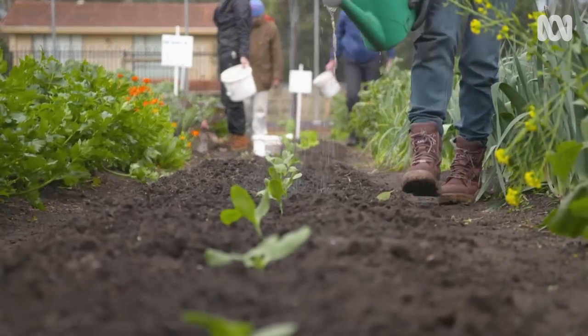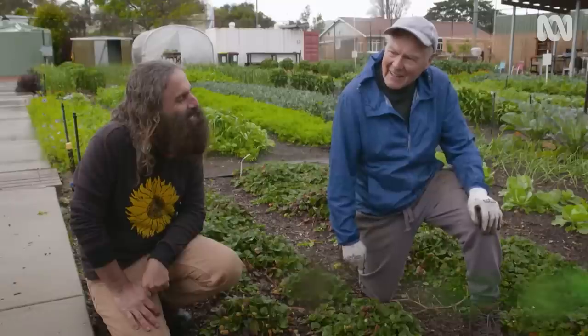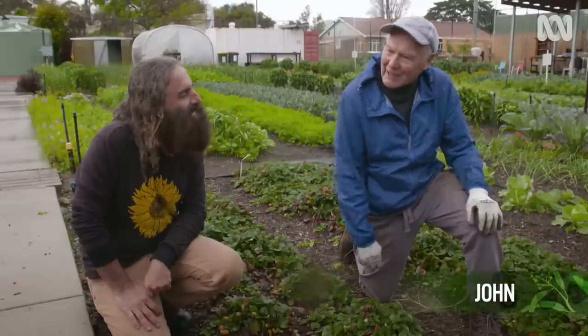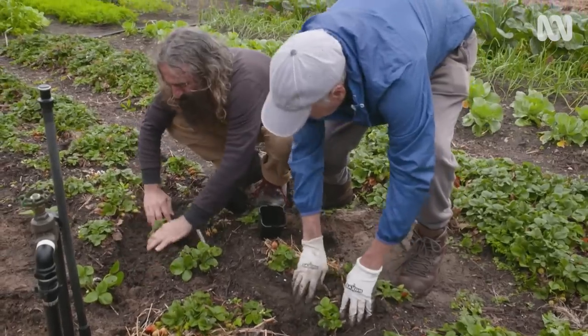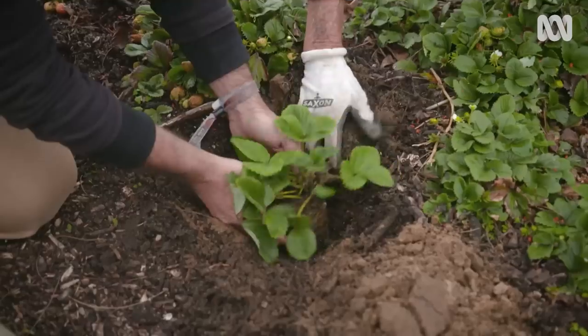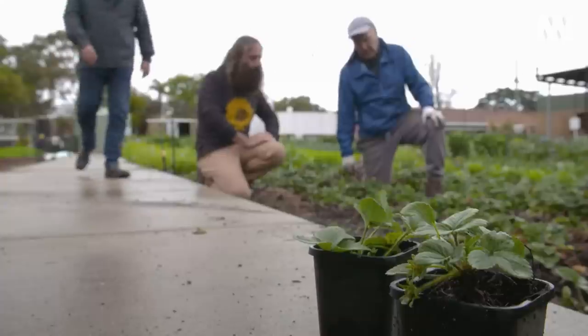What do you love about the farm, John? It's a happy place, a very good manager, and you see, over a short period of time, rapid growth in vegetables, and it's really good.